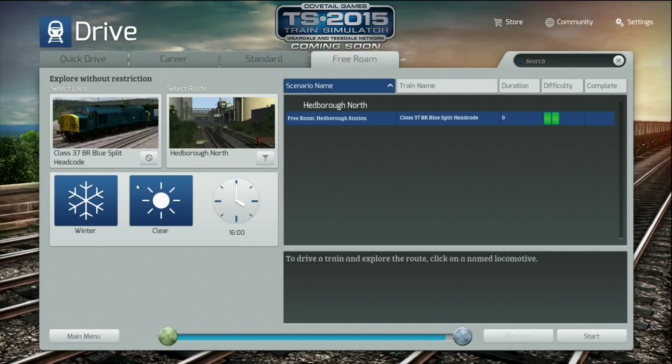Moving on to the free roam mode, we can literally pick anything we want. Alright, I'll have that steam engine. Alright. Went straight to class 37 for some reason, and puts us into Hebron North. If you go into this, it'll literally just load up the world, and you can fly around using your keyboard and click on any train you want and drive it. So that's really good fun.